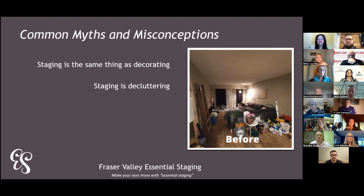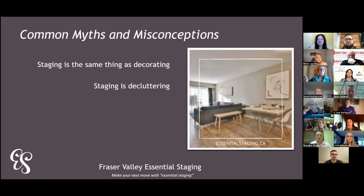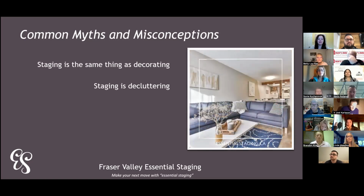And unfortunately, that's not uncommon. But 90% of buyers can't see beyond the stuff in someone else's home, and think about it, when you walk into someone's house, all you see is their stuff. How would you imagine your own things in that property looking the way it did in that previous photo, right? So the first step is to declutter. And that's when buyers will start to be able to see beyond all of your things and be able to see the possibilities of living in that space.